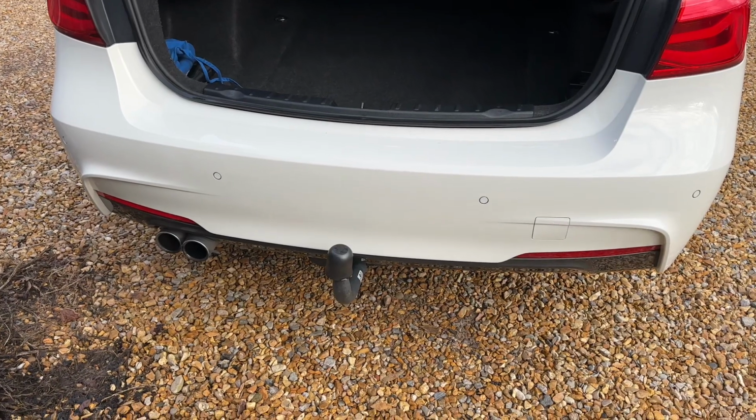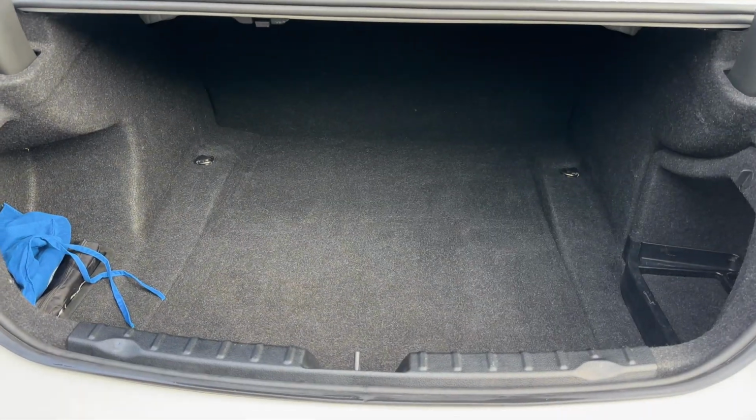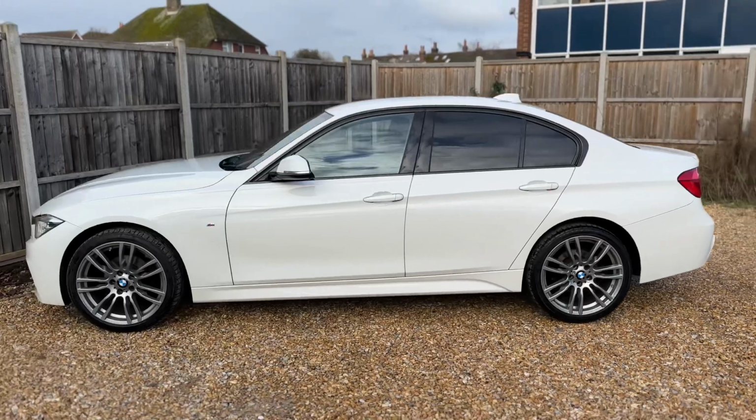Let's start off inside the boot area first of all. As we approach the back of the car, you can see we have reversing sensors. We've also got a tow bar, as you can see. Plenty of boot space there as well. Okay, so we're just going to work our way back around to the front of the car, and then we'll hop in and run through some controls on the inside of it from there.